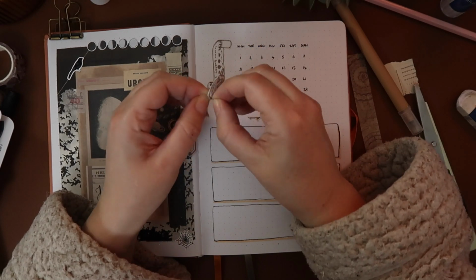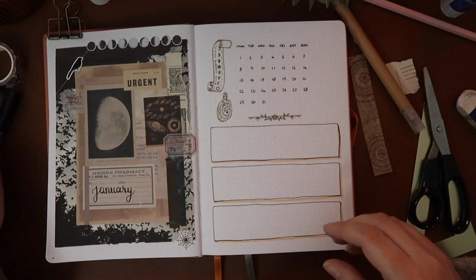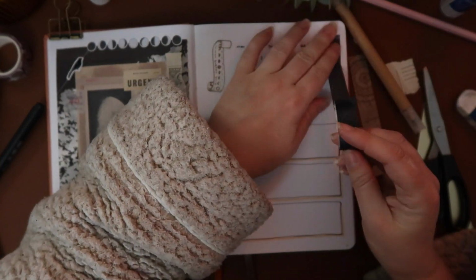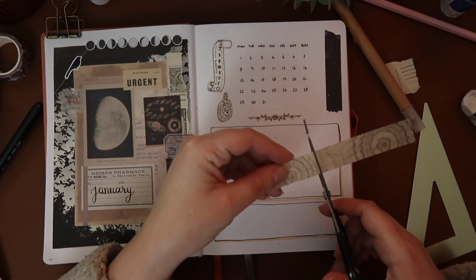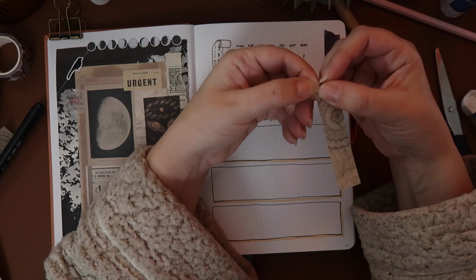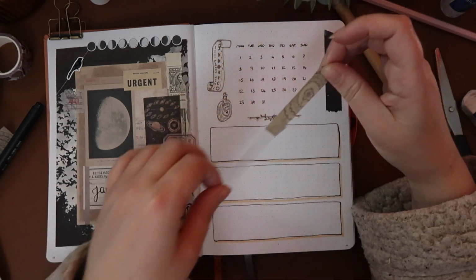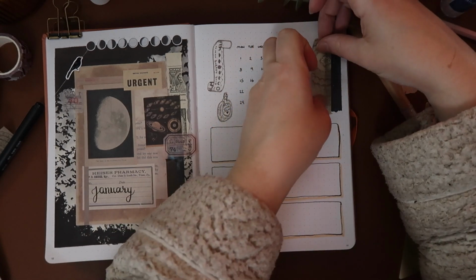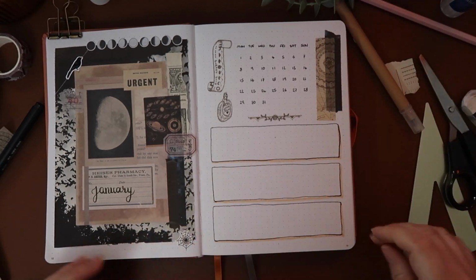Also, I just realised while I was talking about this spread, because I filmed this yesterday and I'm recording the voiceover today, I forgot to leave a space for my goals for the month. Normally I have a little space where I write down 3 things to focus on. It's not really a goal, it's more my focus for the month. Maybe in January I want to do a lot of admin. You know, I've got to make sure all my taxes are up to date and stuff like that. So I could put that down as a focus for the month.